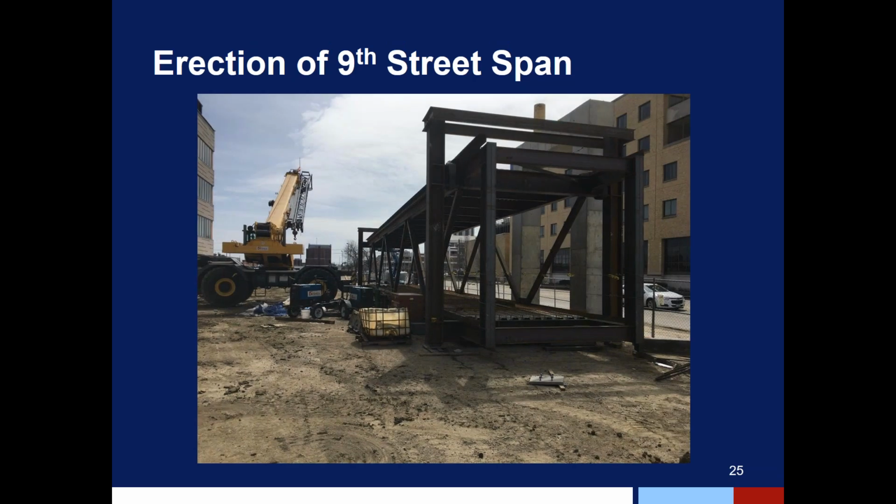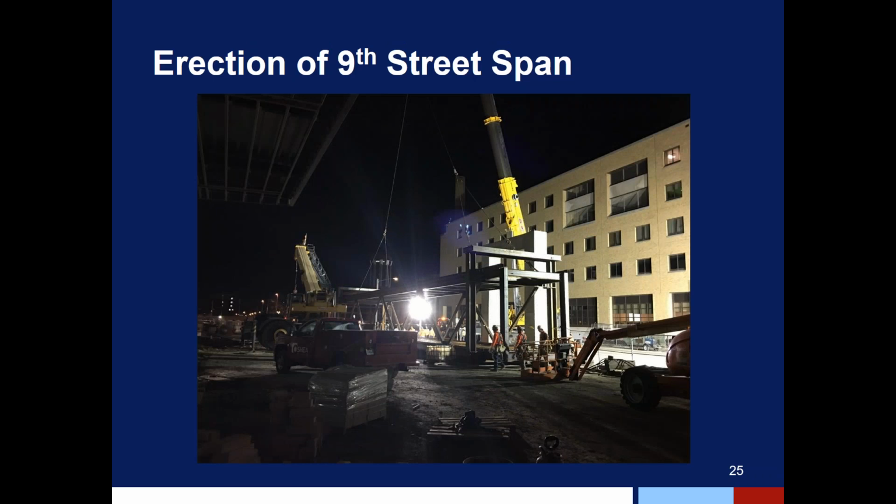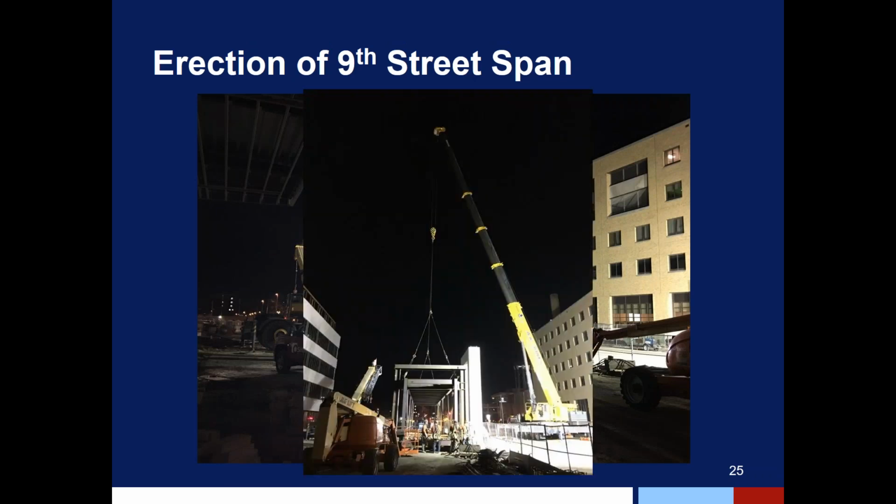The erection of the bridge over 9th Street went very smoothly. The road was closed about 8 p.m. to set up the crane. The wind speed on the evening of the lift was about 20 miles per hour, which was near the limit of what the crane operator was comfortable with to set the bridge. But the lift began anyway at about 9:30 p.m.